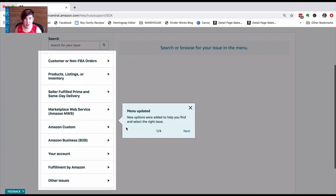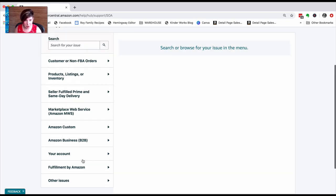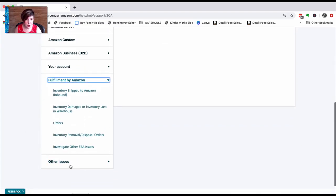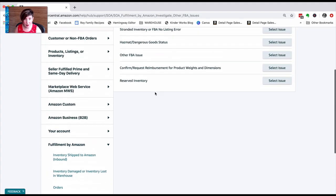This is another section that Amazon has also changed. Great. Got new things to look at. We're still going to go down to fulfillment by Amazon. Gives us some more issues here. Investigate other FBA issues. The one I have isn't there.